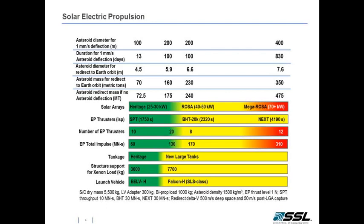What this figure illustrates is that with each combination, we can do different things. The first part of this mission is to apply a delta V on the order of 1 millimeter per second to a very large mass, just to demonstrate the capability to deflect. The second part of this example mission applies a delta V of about 500 meters per second to a large mass, to inject it into a trajectory that allows it to be captured into Earth's gravitational well using the lunar gravity assist. Seen from the left-hand side of this column, using all heritage pieces that you could go purchase and work with today, we can deflect a 100-meter diameter asteroid for the demonstration.